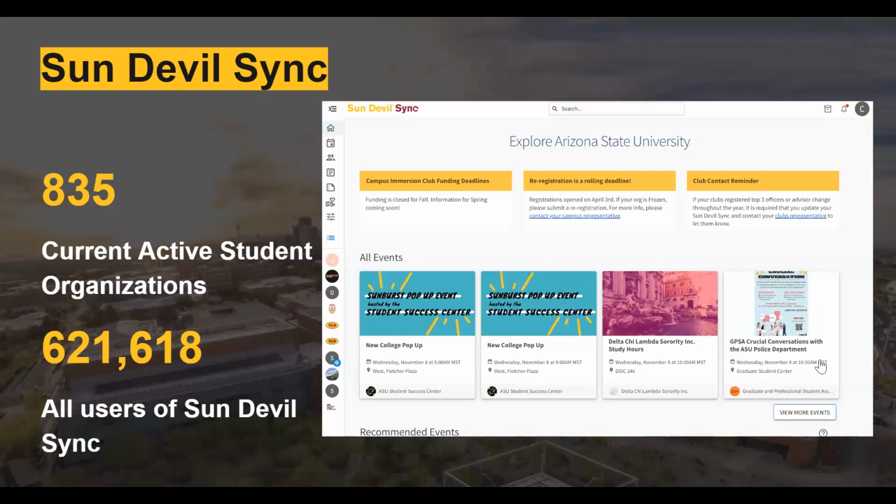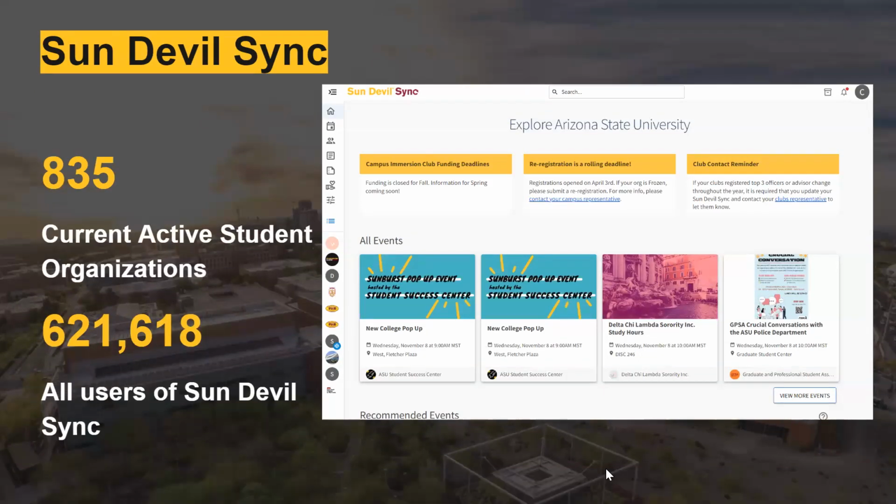registrations, usually April through August. And then we kind of see a trickle in of additional organizations and interests, new organizations forming, et cetera, throughout the academic year. So I would anticipate that number to be at least 900, probably more by the end of the school year. As I said, users of Sun Devil Sync are a little bit interesting.